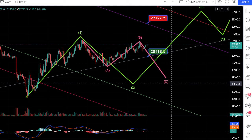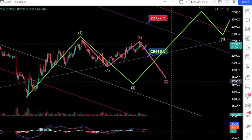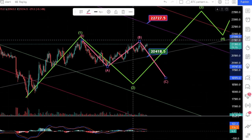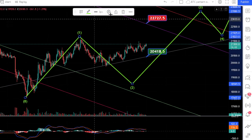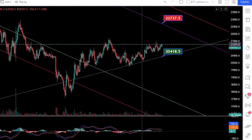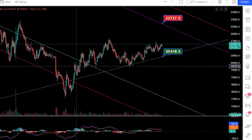Back down to the 18K range, and that's a target I gave in one of my short videos. I was talking about Bitcoin going back down to the 18.1 possibly. It was a measured move because I saw that we're forming a head and shoulders on the 1 hour chart, but as you see, it didn't play out. We continued sideways.